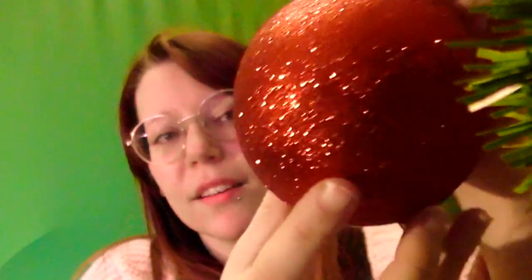Now I feel like you need some bigger baubles. Yes, everybody needs some big baubles. How about one like this? A big red bauble. How's that one? It's quite a tingly sound. It's almost ringing. Can you hear it? Inside, the vibrations are making it ring. Do you like that sound? That's quite nice.